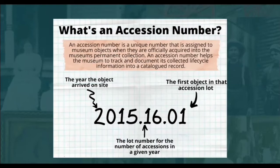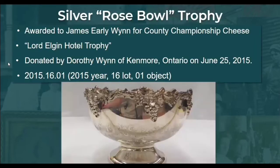Most museums use the three-number trinomial system. The Osgoode Township Museum uses the three-digit trinomial sequence system for accession numbers of objects in the collection. For example, 2015.16.01 refers to the year it was acquired, 2015. 16 is the lot number for the number of lotted accessions in a given year. And the 01 represents the object number from that specific lotted accession.